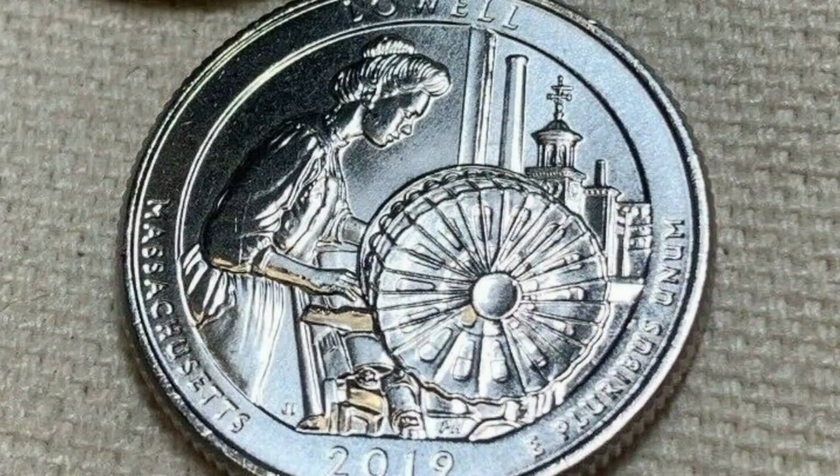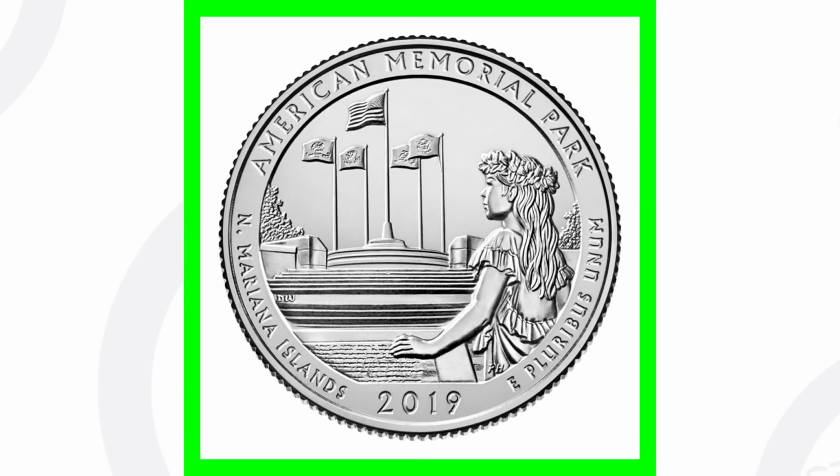Now, these 40 quarters sold on eBay as is for over $380. So if you go to the bank and get a box of quarters, it's like $500. The chances of finding a full roll of 2019 quarters are not great, but hey, it's still possible. And if you do find them, you can definitely resell those online.